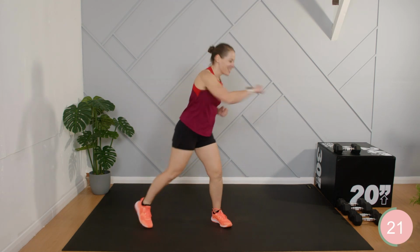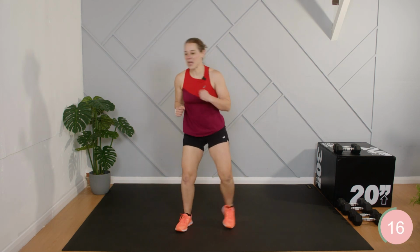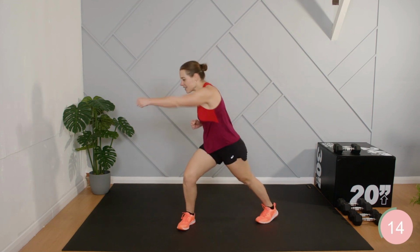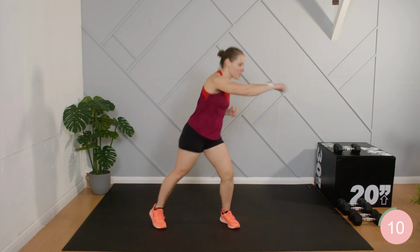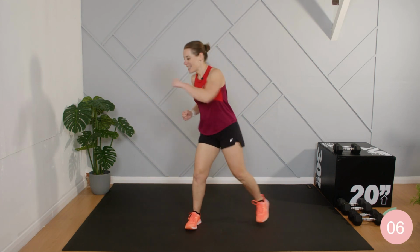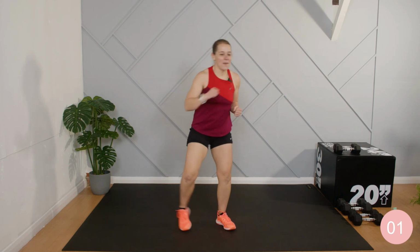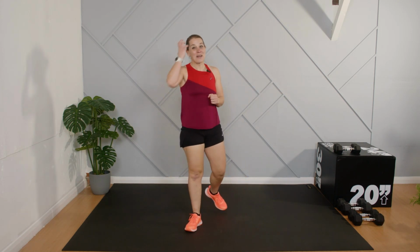Good. Turn, turn, turn. Give it some. Yes. Power. A little aggression goes a long way here. This is a safe space. You can visualize here something that's going to get you fired up. It's okay to do 1. Take a rest. Brilliant work.